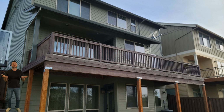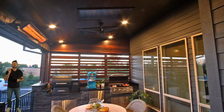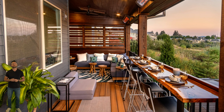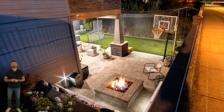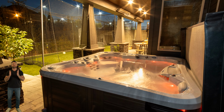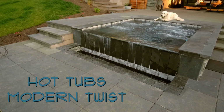Sometimes all you have is a deck as your best backyard. We say put a living space under it. You can use the top deck as a kitchen, add a view bar, make it cozy with modern outdoor furnishings. Under the deck, add more of your favorite features. Try a hot tub, a sports court, a fire pit area. In this property, they added a sauna to the mix.